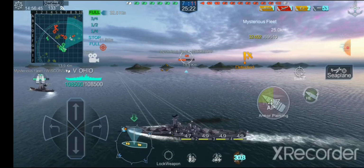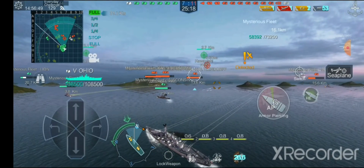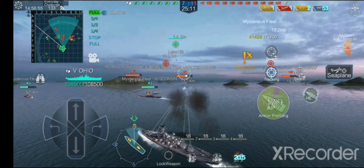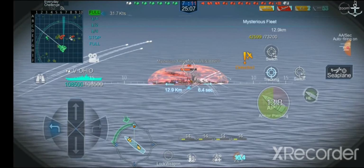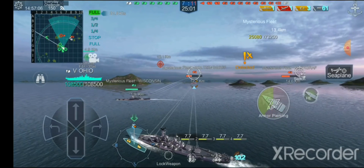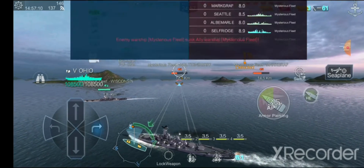Let's see if we can... What kind of angle? No, that's not a good angle. Alright, let's go back to Holzendorf here. I wouldn't really recommend a secondary brawling battleship. I mean, yes, it'll do damage, but if you're that close, they're probably going to be focusing on you, and if you have this many tier 8 battleships focusing on you, it's not going to work out for you very well. We just lost our first battleship.